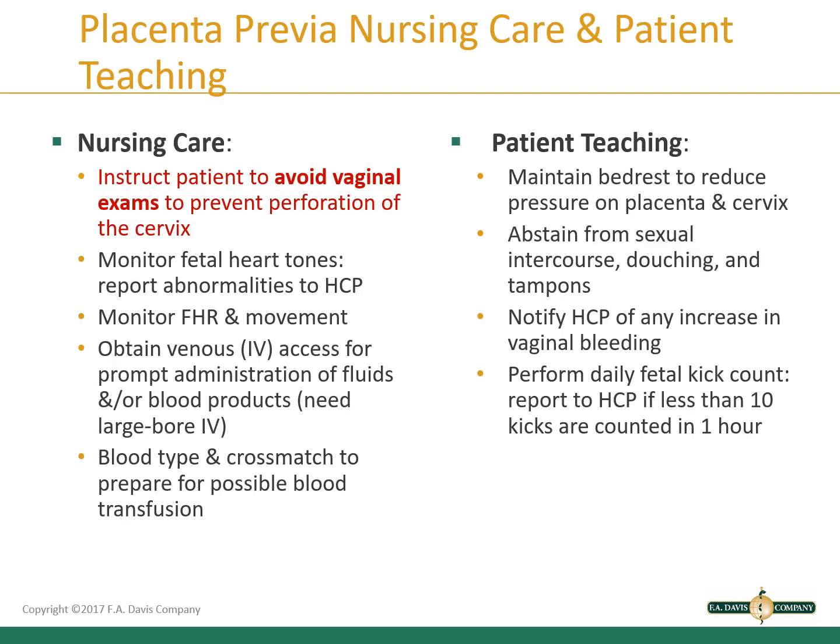Nursing care for placenta previa is pelvic rest. Instruct the patient to avoid vaginal exams. No vaginal exams, no sexual intercourse, pelvic rest. Avoid things like douches during pregnancy. You don't want to cause injury to the vulnerable placenta presenting at the cervical opening. No abdominal manipulation. And if the woman is experiencing no bleeding or very light bleeding, she needs to be on bed rest. No strenuous exercise, no sexual intercourse for the rest of the pregnancy until the baby is ready for delivery.